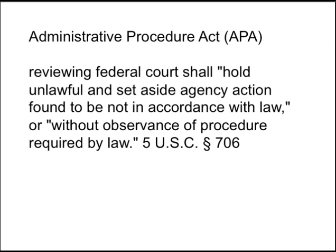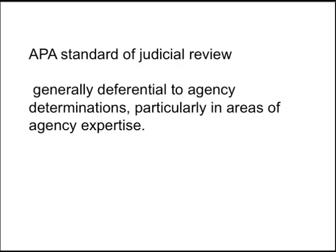And in reviewing, a federal court, reviewing a governmental action, should hold unlawful and set aside agency action found to be not in accordance with law. The question is, is this action not in accordance with the Land and Water Conservation Fund Act, namely Section 6(f), or without observance of procedure required by law? The procedural requirements of Section 6(f), where the Secretary is required to make a finding, if it is indeed a conversion, whether there's substituted property of equal market value and recreational value. The Administrative Procedure Act is found under Title 5 of the United States Code, Section 706.